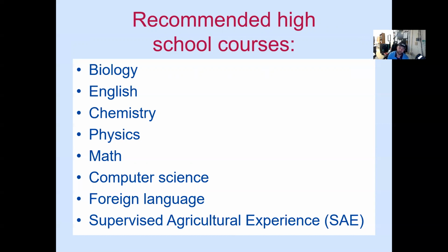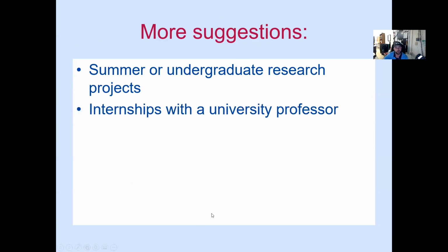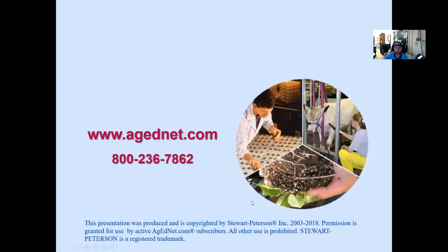So last one, a supervised agricultural experience. Anybody interested in working within one of those through our FFA chapter here, please come see me, or please email me or approach me in class about that. Some more suggestions: get some experience through summer undergraduate research projects, internships with the university professor, lab or field work.